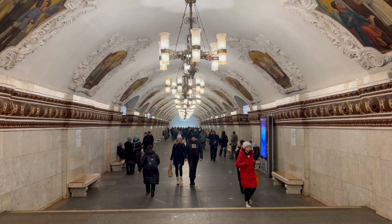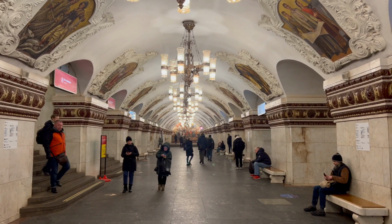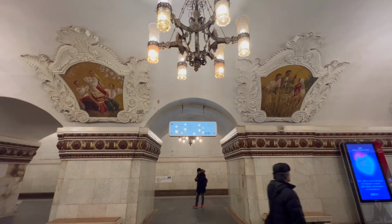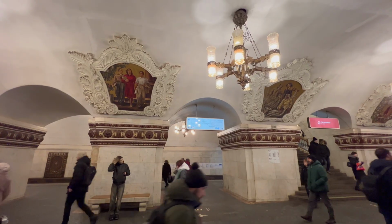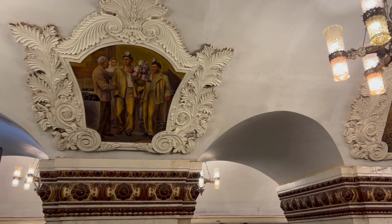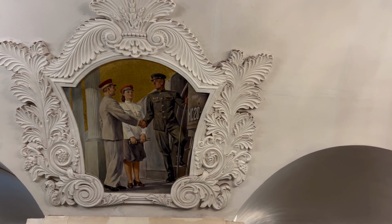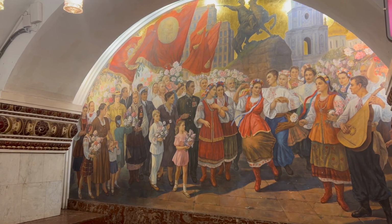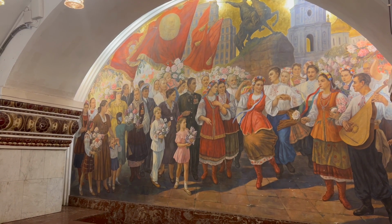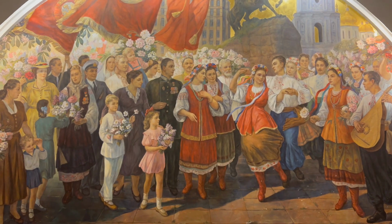This is Kievskaya. Kievskaya, a station on the dark blue line, is made out of white marble pylons, while the ceiling is decorated with a series of frescoes by various artists depicting life in Soviet Ukraine. These include miners, dancers, people working the fields, and people working on trains. At the end of the platform is a large mosaic commemorating the 1654 Pereyaslav Agreement, which was essentially a pledge of allegiance made by Ukrainian Cossacks to the Russian Tsar. It basically made Ukraine a vassal of Moscow.